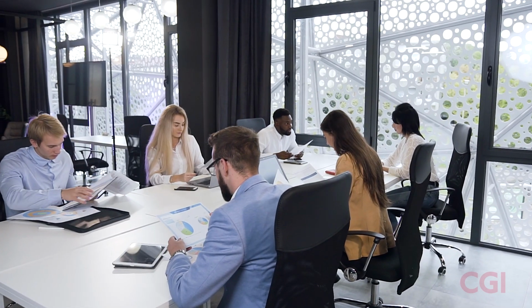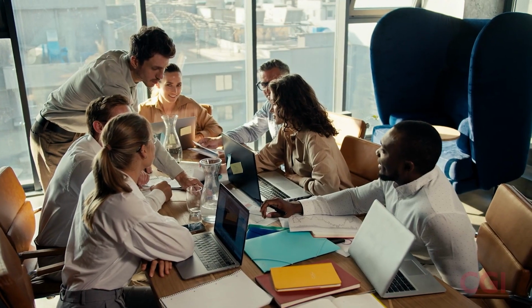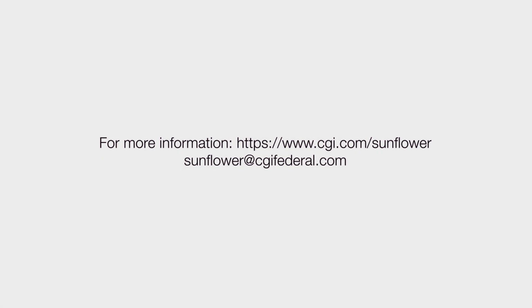CGI offers powerful tools to improve efficiency while maintaining compliance, auditability, and operational readiness. Contact us today to learn more about how Sunflower Asset Management Solutions can drive your organization's success.